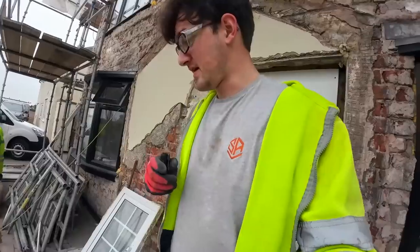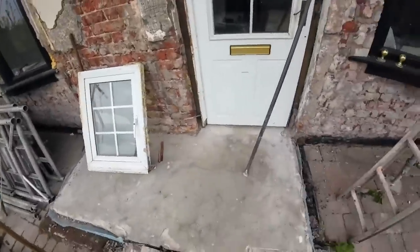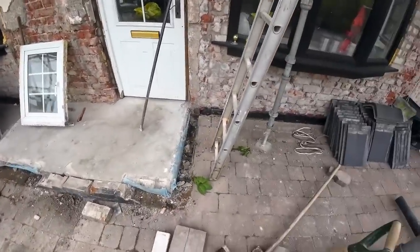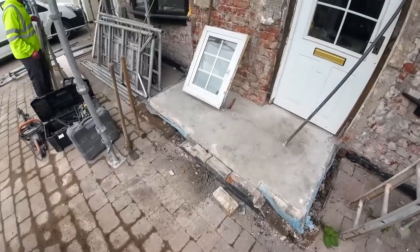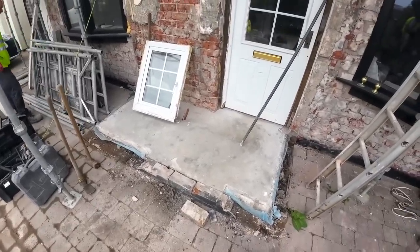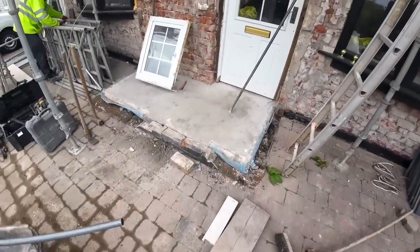Right, good morning. We didn't really film much yesterday, so I'll give you a quick catch-up. Obviously, you saw us get all this down, and we discovered that there was bloody soil. The foundation was on top of soil, so we spoke to the customer, and the only way to fix this is to get it ripped out and give it a proper foundation. Once I got over the shock. Yeah, once I got over the shock. To be fair, I'd be numb to it at this point.